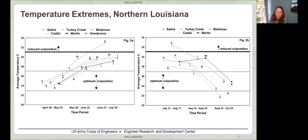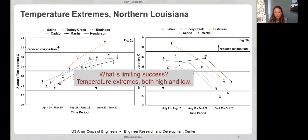And in comparison to most of the reservoirs or the water bodies that we work on, our sites at Bistineau were very thick mats of tertiary large giant Salvinia that was growing in full sun. And so it appears that the Salvinia just created this thick blanket over the water surface with the full sun and was basically superheating underneath that mat. So our factor that was limiting success during the early days was temperature extremes, both high temperatures at some of our sites, such as Bistineau, and low temperatures during winter in northern Louisiana.